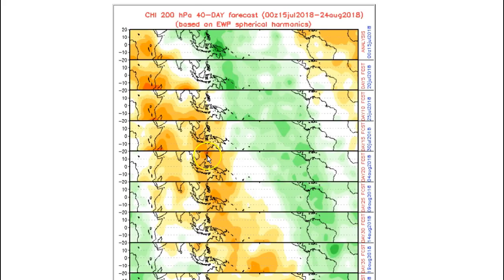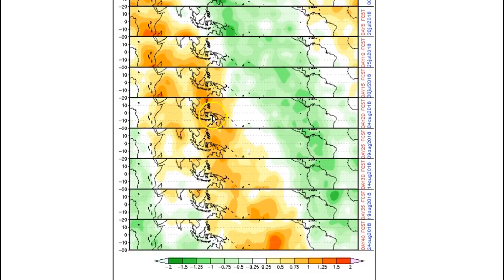And then the inactive phase of the MJO is to build in the far West Pacific about the 4th of August, and then make its trek across the Pacific through the end of the model run, the 24th of August. All right, let's dig a little deeper.